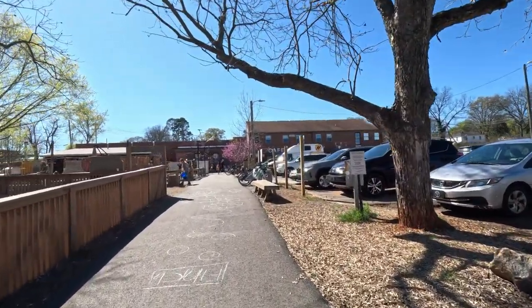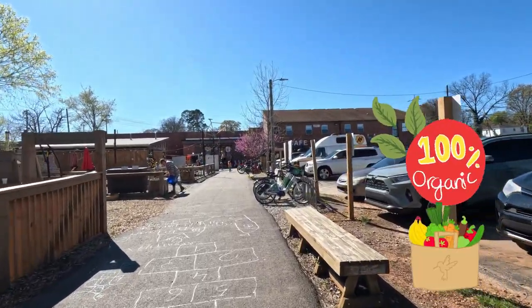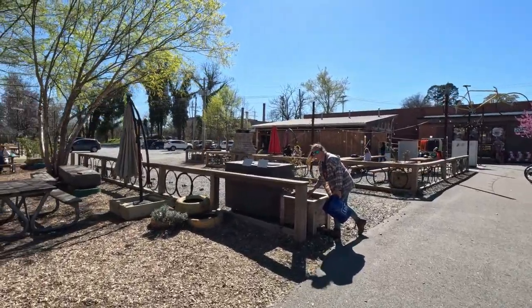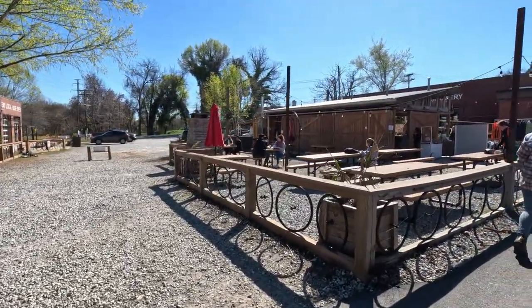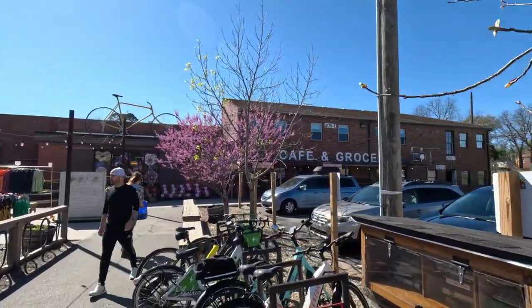It happens to be a fantastic grocery store full of organic and local produce and vegetables, all sorts of great stuff, meats, everything you can imagine. They have it here. Look at this. Their decor is so cool because they use the tires and the spokes to be a part of the fencing here. It's really cool. Here is the cafe and grocery.